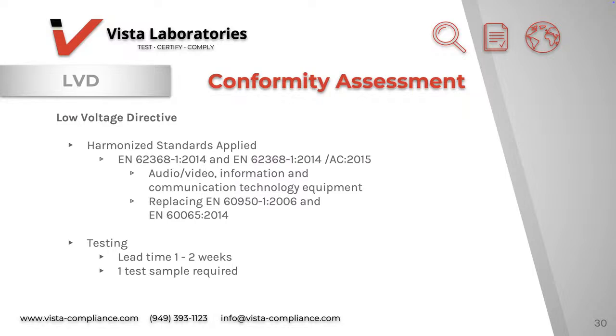LVD Conformity Assessment continued. Low Voltage Directive. Harmonized standards applied: EN 62368-1:2014 and EN 62368-1:2014/AC:2015, Audio and Video, Information and Communication Technology Equipment, replacing EN 60950-1:2006 and EN 60065:2014. Testing. Lead time 1 to 2 weeks.